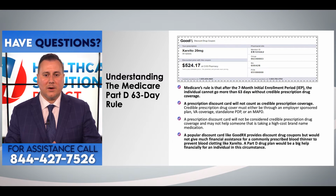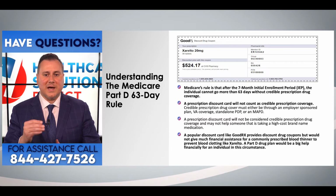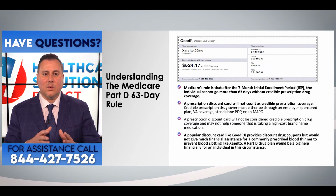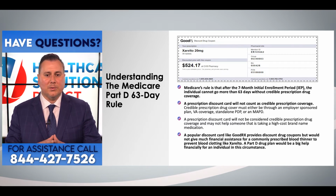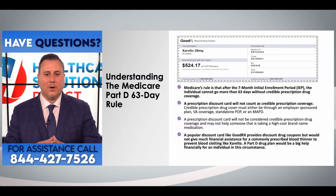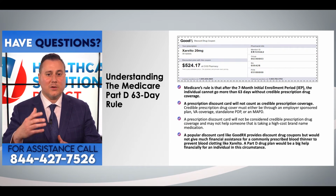A very popular discount card like GoodRx provides discount drug coupons, but would not give much financial assistance for a commonly prescribed blood thinner to prevent blood clotting, one called Xarelto. A very popular blood thinner is Xarelto, which is prescribed to a lot of individuals. A Part D drug plan would be a big help financially for an individual in that circumstance, because even with a discount card for the Xarelto, it could cost over $500 a month for that particular prescription. We'll talk a little bit more about some examples of this later.